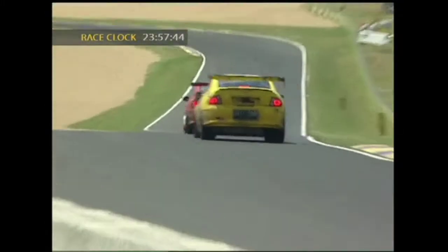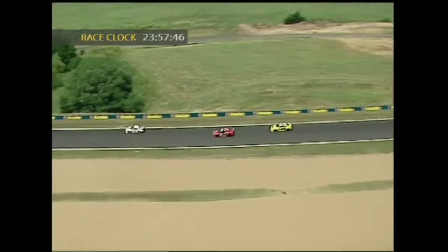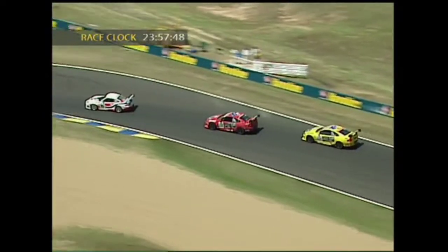Happening chase. Look at Tander. Thinks about a run on the inside. Has the door shut. He's in full attack mode. Another slower car. It's the number 70 Nash Motorsport Porsche that's going to have to dart out of the way. Greg Murphy will hesitate and just work out which way to go. He goes to the outside and Tander follows him through.